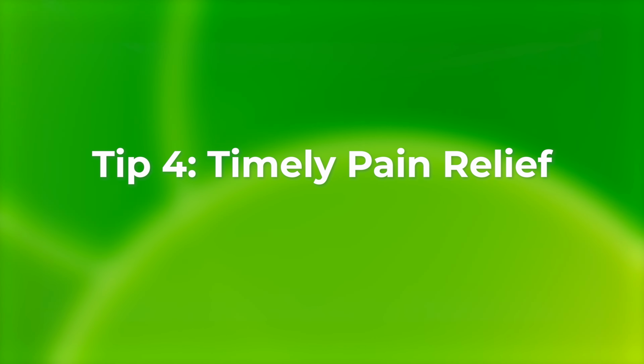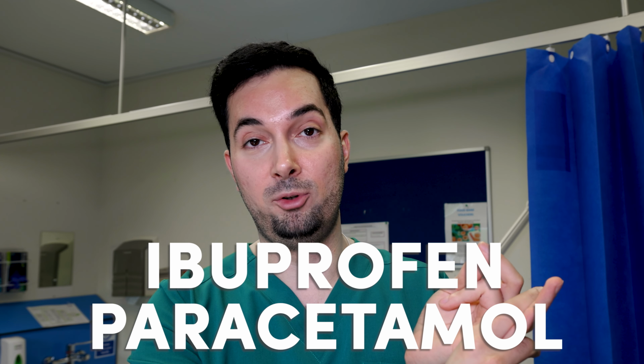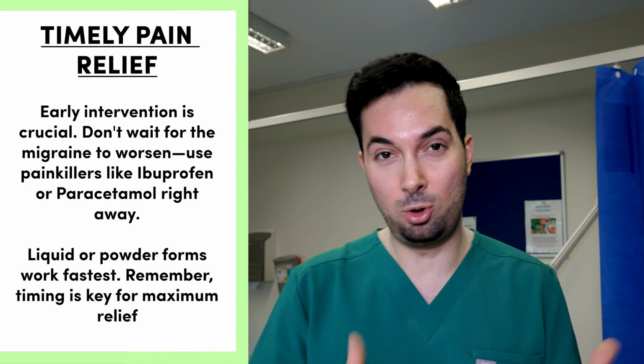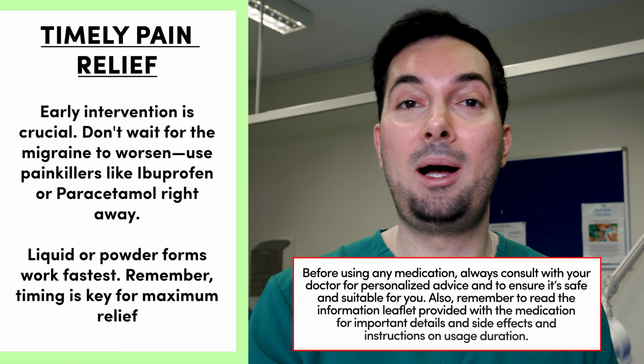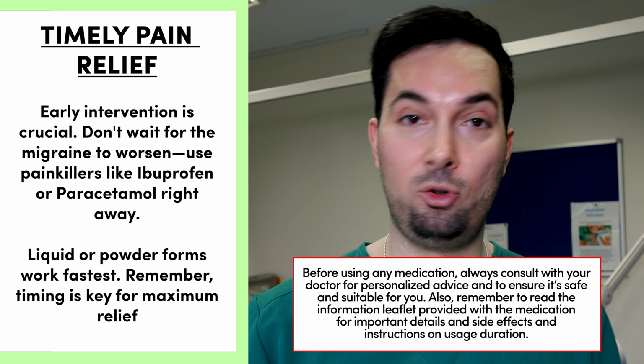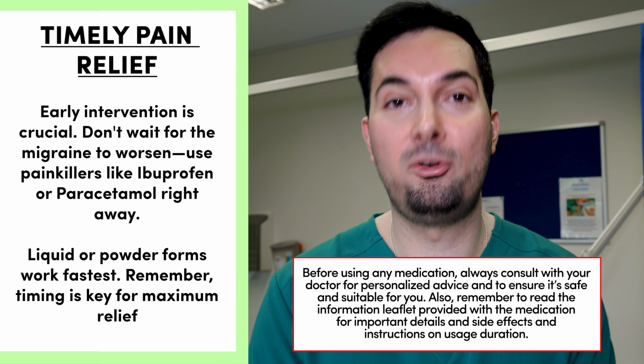Straight on to tip number 4, early intervention is key to trying to get rid of the migraine, okay? Especially when it comes to OTC medication. So for example, paracetamol, ibuprofen, very helpful, okay, with migraines, but early intervention is key. So have them ready, and also if you can, speak to your provider or your pharmacist about getting a liquid form or a dissolvable form. This is going to get absorbed in your system quicker and be far more effective.